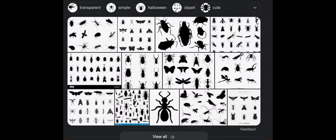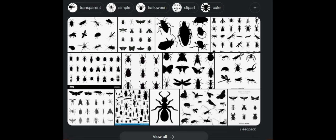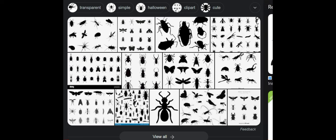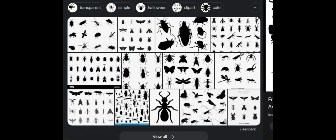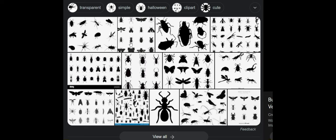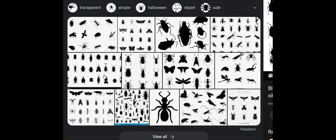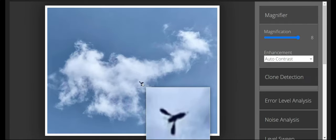So here we go. I look at this clip art, silhouette art, simple art, transparent art, and I'm looking for a bug in flight. I don't know, so I start looking everywhere, guys. I go to the butterflies in flight. Nothing looks like it. I go to this guy right here. These are more like spidery looking things. Nothing matches this, what looks like a bug in the sky. If you find it, you can dispute it, okay? But I can't find the wing type or the white head. So watch.